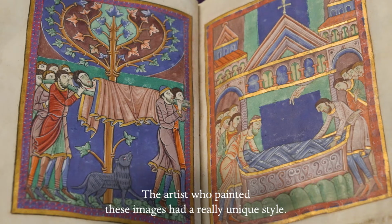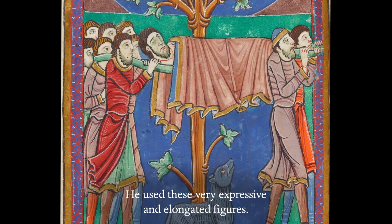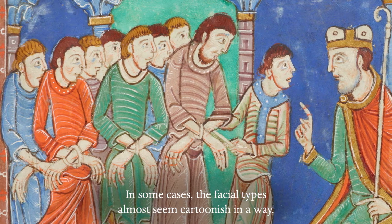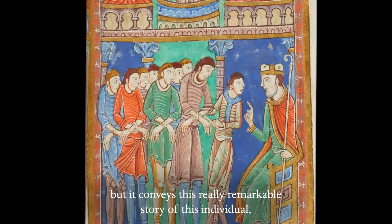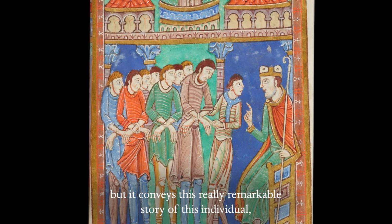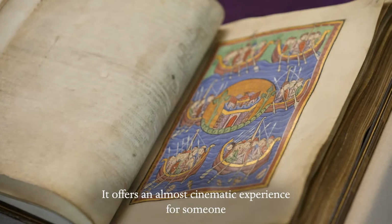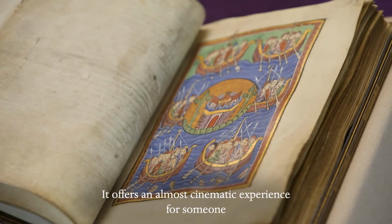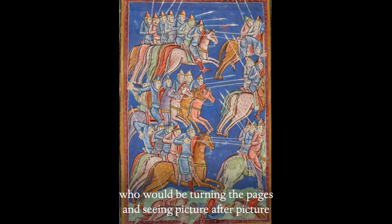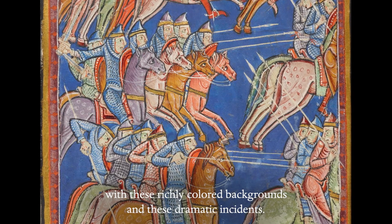The artist who painted these images had a really unique style. He used these very expressive and elongated figures. In some cases, the facial types almost seem cartoonish in a way, but it conveys this really remarkable story of this individual, Edmund, King and Saint of England. It offers an almost cinematic experience for someone who would be turning the pages and seeing picture after picture with these richly colored backgrounds and these dramatic incidents.